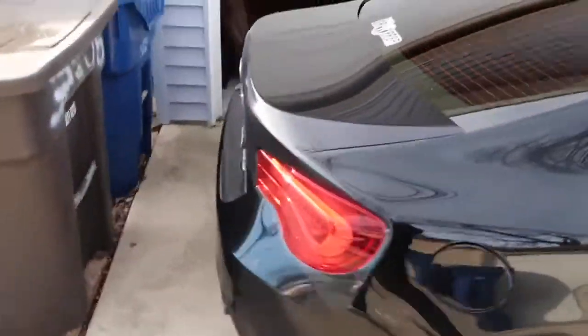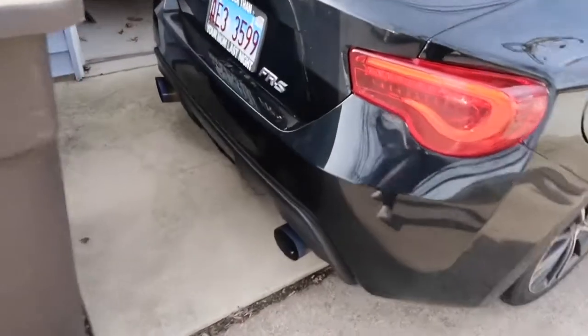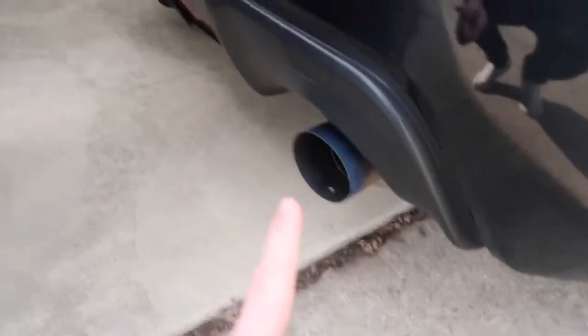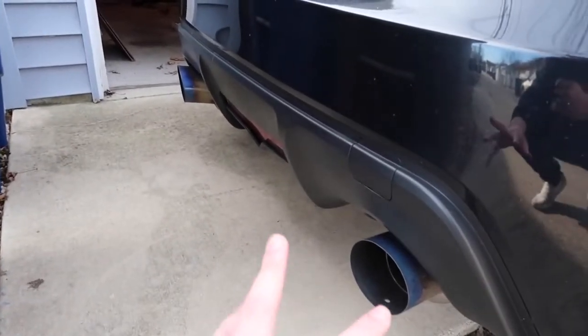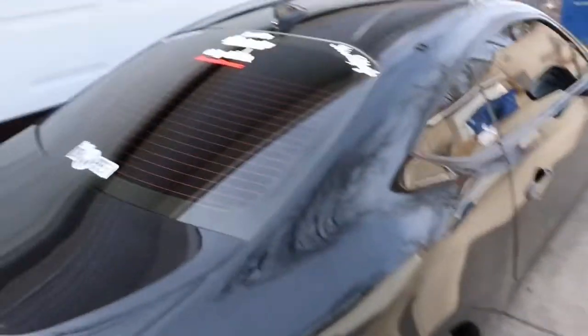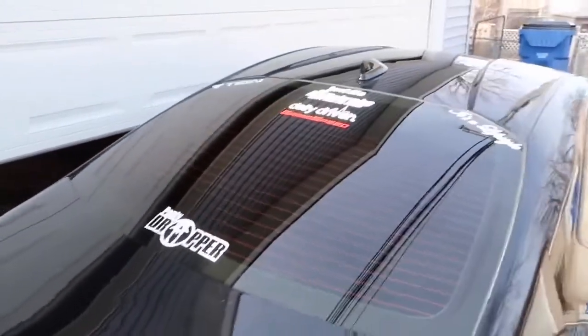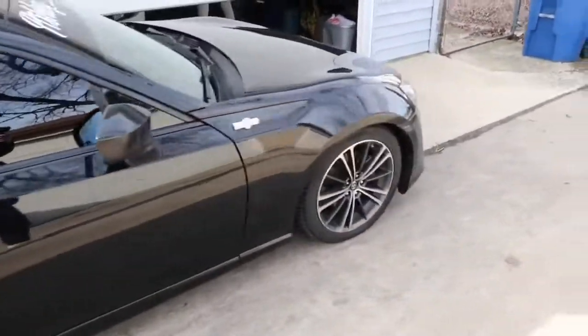So yeah, got aftermarket taillights, Valenti taillights. He has an exhaust, basic FRS exhaust that most people do. So yeah, the exhaust, reverse light, and overall, that's pretty much it. It's pretty much stock for now. I got some stickers there. But me and him have pretty much kept our cars pretty stock.